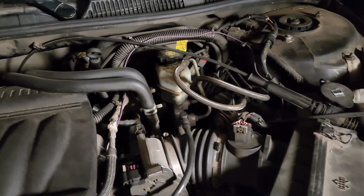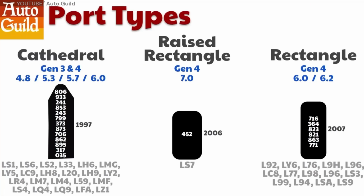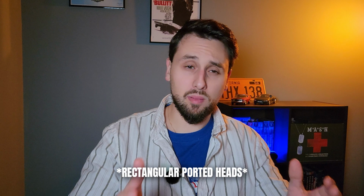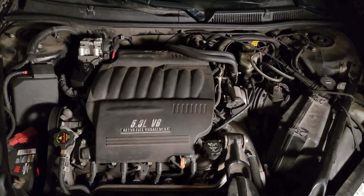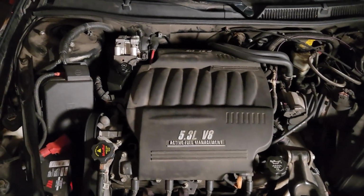Just like all early generation LS engines, this had cathedral ported heads. What that meant was you got good low to mid-end power. That's why they ended up going into square ported heads later on with LS engines, the LS3 for example. You create better horsepower at the higher end. Now back to the LS4 in these cars.